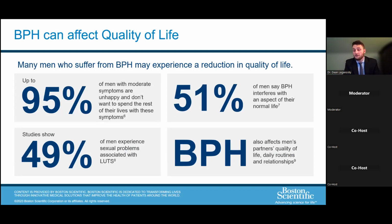51% of men feel that their BPH interferes with at least an aspect of normal living. Many people are affected during long car rides or when they're at work or even at home having to go to the bathroom very frequently, day and night. 49% of men experience some sexual related problems associated with their enlargement of the prostate gland or their lower urinary tract symptoms. And it's important to note that BPH does not just affect a man, but also the people around them. You know, partners and their quality of life, disrupted sleep and things like that can also be a factor here.